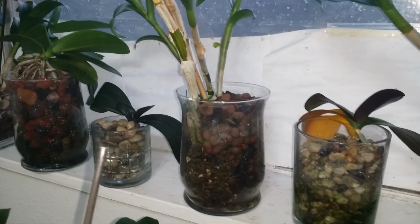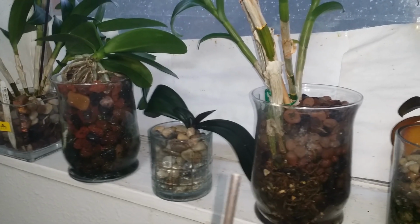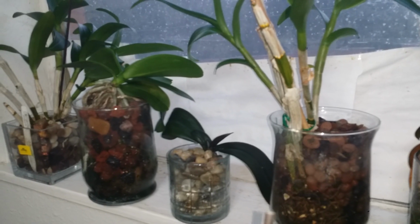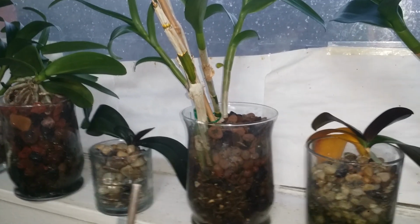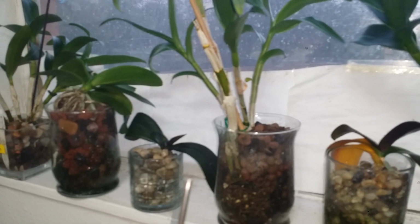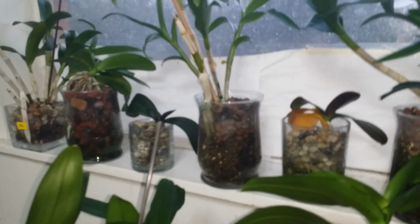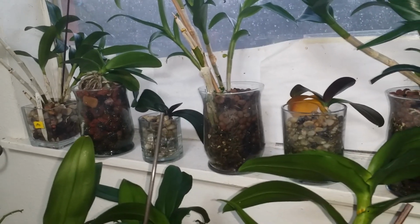And if you notice, I put a white paper there to cover that area and protect my Phalaenopsis orchid from the direct light coming from the sun. My window is a south-facing window. Even though it's a south-facing window, it receives direct light in the morning all throughout the day till the sunset.